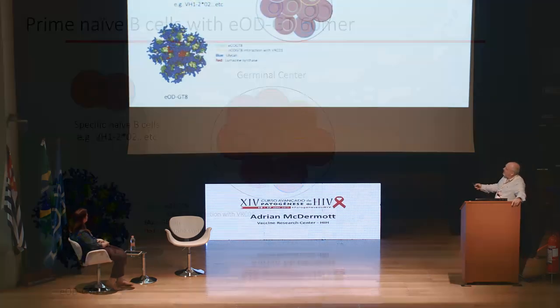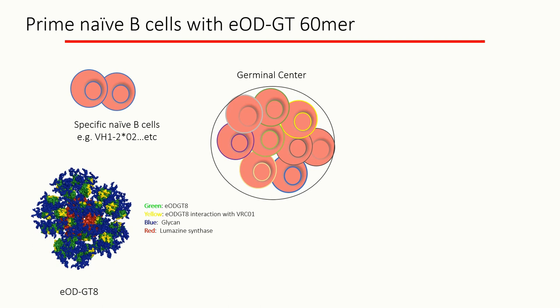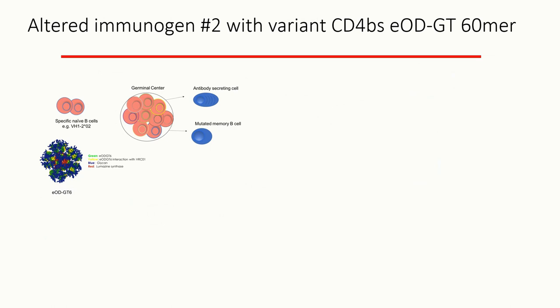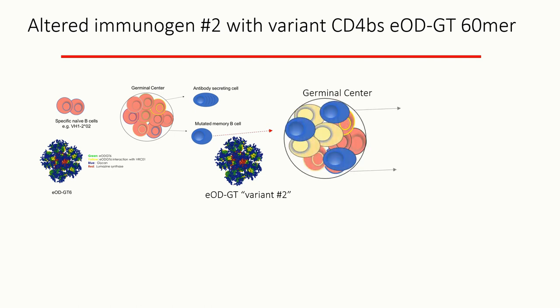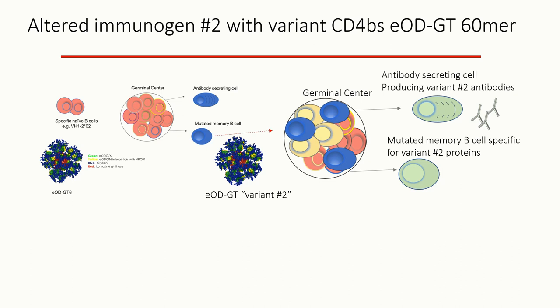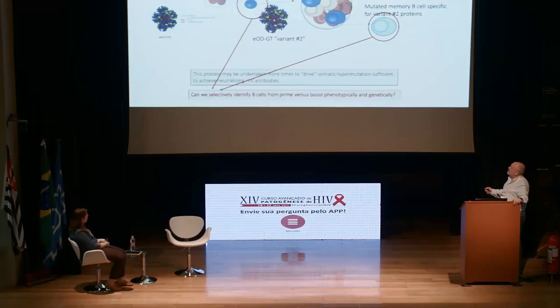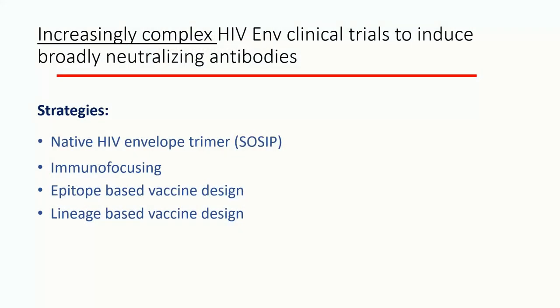So what he's trying to do is, this is the signature, VH1-2 in this case, and he's trying to pair that up in a germinal center to get antibody secreting cells and get mutated memory B cells. In the second, third, fourth round, what they want to do is to take a variant of the initial immunogen and drive that lineage back into a germinal center and get antibody secreting cells again, but this time get a mutated B cell which is further along on that pathway. This process may have to happen multiple times. And one of my questions in B cell immunobiology is, can we actually find any difference between the prime and boost B cells? So these are the vaccine strategies that are currently ongoing in the field right now.